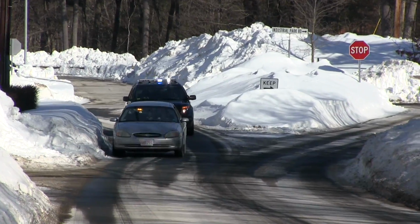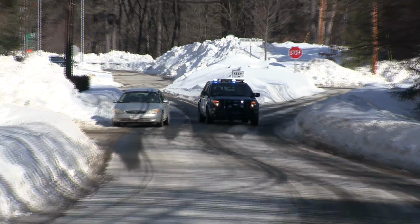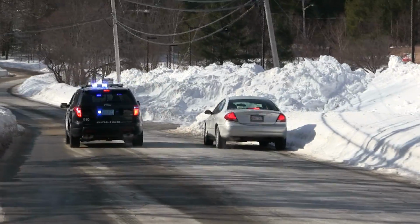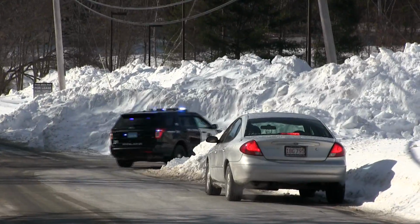In Massachusetts, what you're required to do is pull to the right and stop, fully stop. And that applies to whether the vehicle is coming towards you or approaching you from behind. What's important to do, first of all, is to see the vehicle coming up behind you or approaching you from front on, and pull to the right, as far as you can, and stop. So when the vehicle passes by you, don't start pulling out back into traffic until it fully passes by you.